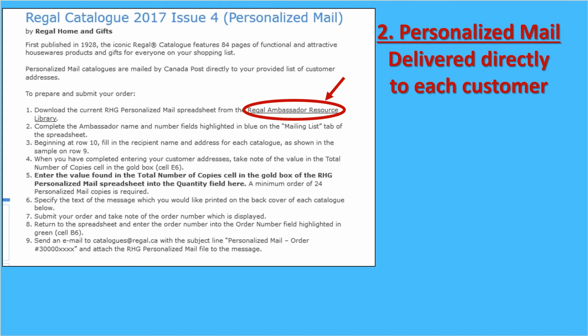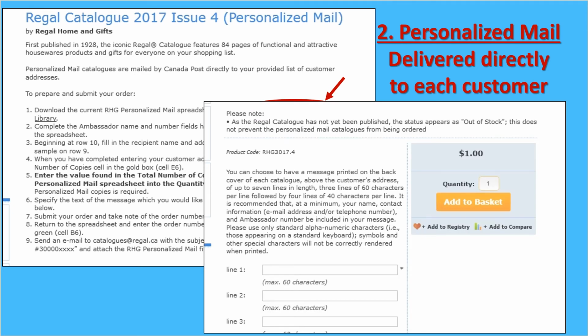Okay, it's all laid out in the instructions, but I've just gone through it again with you. Read through, and it is really simple on how to process this order. So when you go back to your sales tools and you're ordering, there's the quantity on the right-hand side, and that's where you're going to put the number of what you've already entered into the spreadsheet.